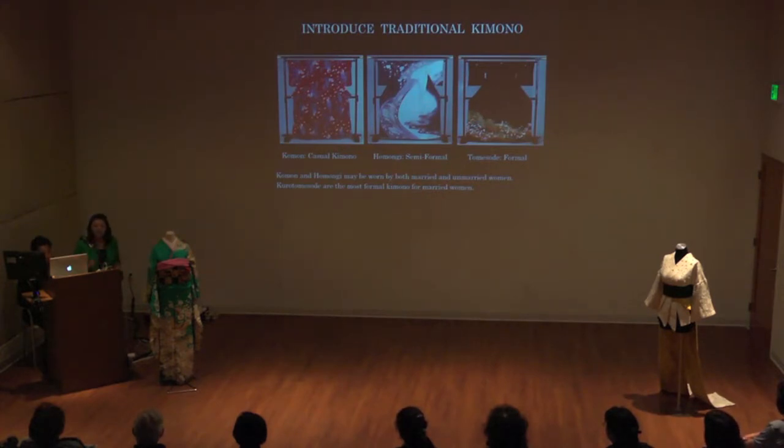But why I explained this is that kimono design is almost the same since the Muromachi period. What's different is the color and the sleeve. It's only those kinds of things that differ. Do you see the monitor? The red kimono is what we call komon.